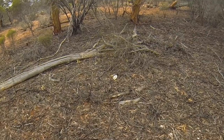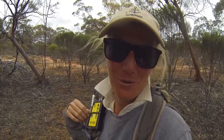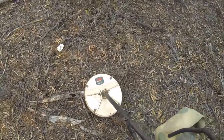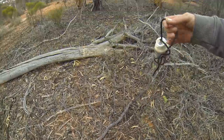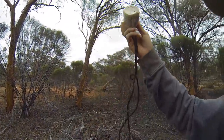I just spotted something on the ground. That's an empty chewing gum bottle. It's plastic with a nice clip top. Actually I used to use one of those as my nugget container. I wonder, is there a nugget inside? Oh, nothing. There's even a string attached to it. Look at that, a chewing gum bottle with a string on it.